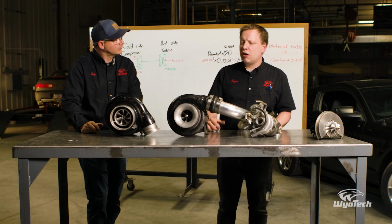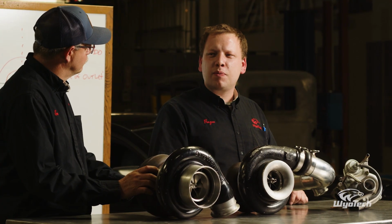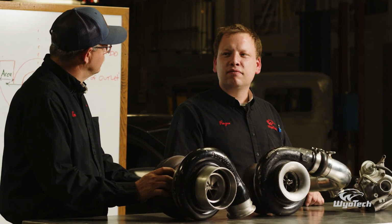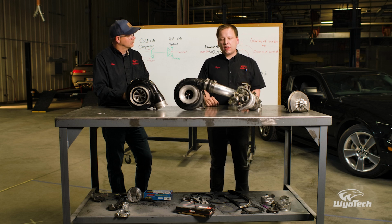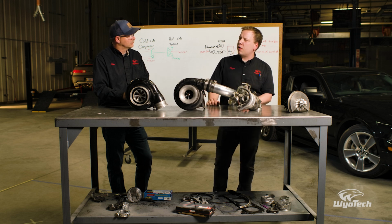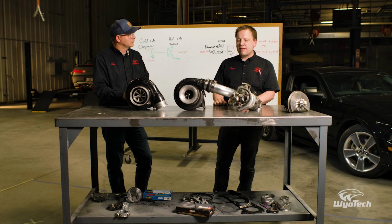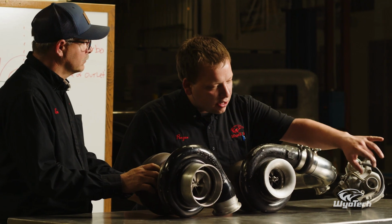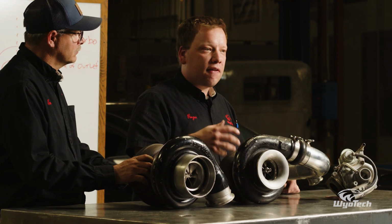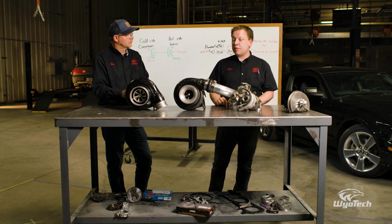So Eric, I always hear the thing, how much boost are you running? Realistically, is that the question we should be asking? No. When you look at these turbochargers, let's say all of these were making 15 pounds of boost. Are they all going to make the same power? Well, you would think, but no. We jump back to the comment that I made earlier: your biggest restriction when it comes to your peak power is going to be the inlet of your turbochargers. And that is going to be your biggest flow restriction when it comes to actually producing power.